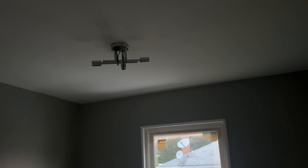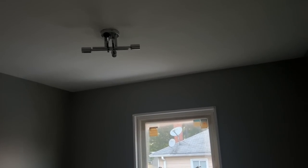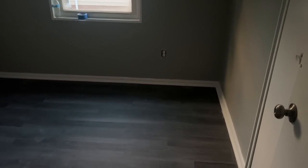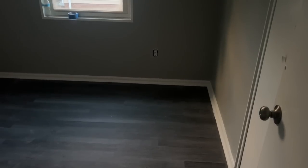The same light fixture in the second bedroom came from Amazon. We just need to get light bulbs, new flooring, paint, and baseboards in here. The windows need to be cleaned.